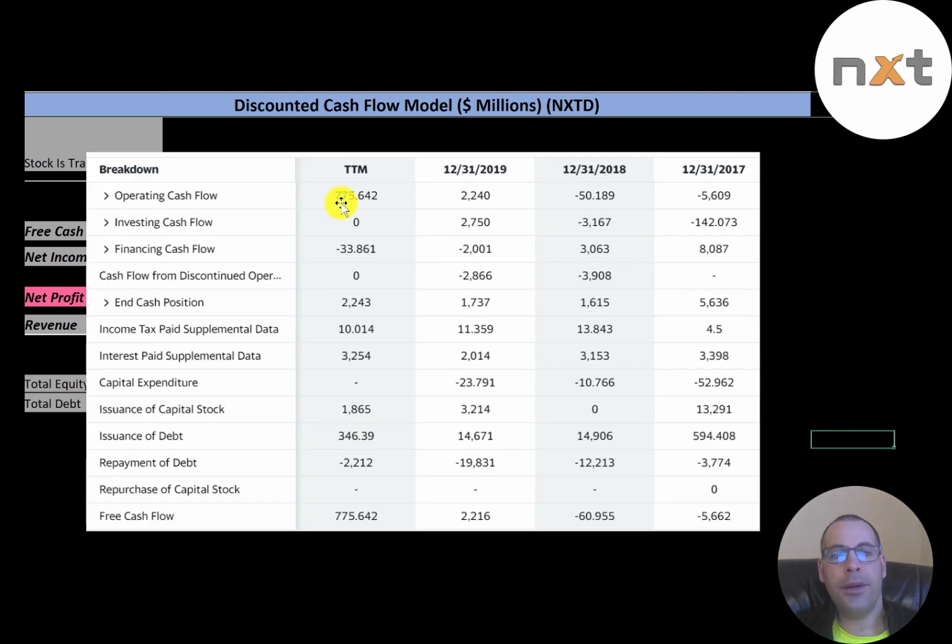This is the statement of cash flows. The top line is the operating cash flow. That's how much money the company generates from its operational business. And here's the capital expenditures. These are the investments in property, plant, and equipment. And operating cash flow minus CapEx gives you free cash flow. They did have positive free cash flow in the past 2 years, which is good.